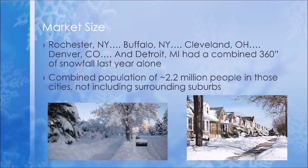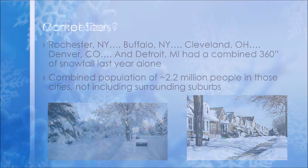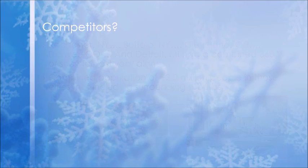On January 22nd to 24th of this year alone, there was a massive storm that impacted more than 100 million people. Several cities in the Northeast, including Baltimore and New York, had all-time snowfall records. Not to mention, Rochester, Buffalo, Cleveland, Denver, and Detroit combined for about 360 inches of snowfall alone last year. That's approximately 2.2 million people in those metros alone, and that's not even including the suburbs surrounding them.